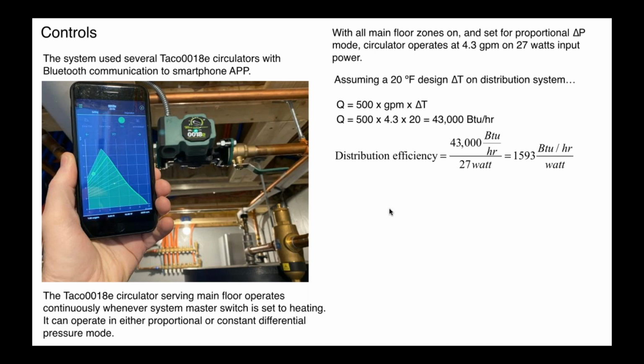So you can download an app on a phone, turn on the circulator, and see exactly where you're operating from a flow rate and head standpoint. You can get the flow rate, and you can also get the wattage. So I did some experiments with this. When we operate with all the zones turned on, we got up to 4.3 gallons per minute, and the wattage input to that circulator was 27 watts.